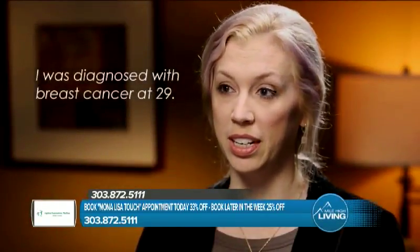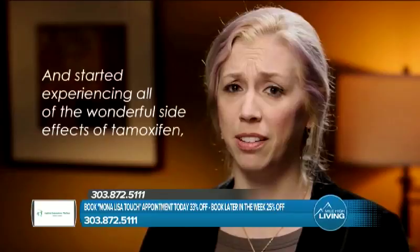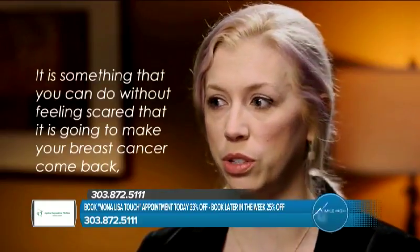I was diagnosed with breast cancer at 29. I had gone through 2 surgeries, radiation, was put on tamoxifen, and started experiencing all of the wonderful side effects of tamoxifen. This treatment is life-changing. It is something that you can do without feeling scared that it's going to make your breast cancer come back or cause other health side effects. I was hopeful that it would correct the problem, and it definitely corrected the problem. There's no pain, no discomfort. There's nothing to it, and I definitely saw results pretty much immediately. And continue to see even better results. It's had a big improvement. My message will be definitely try the Mona Lisa. It's worked for me, and I'm very, very happy with the results.